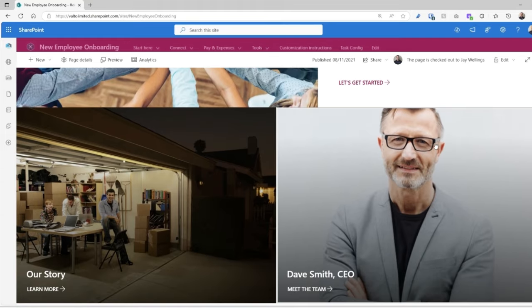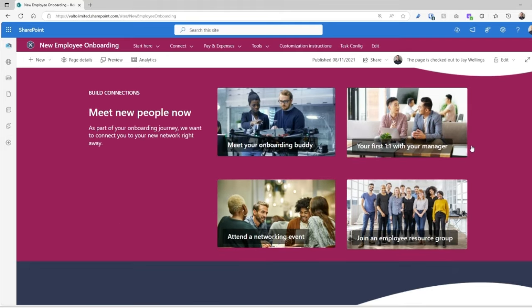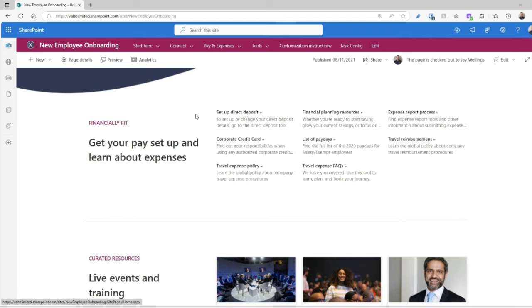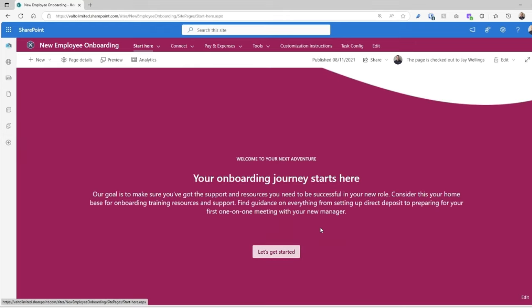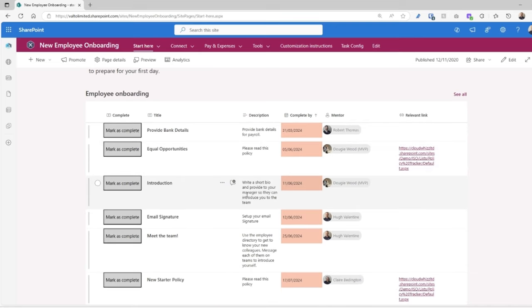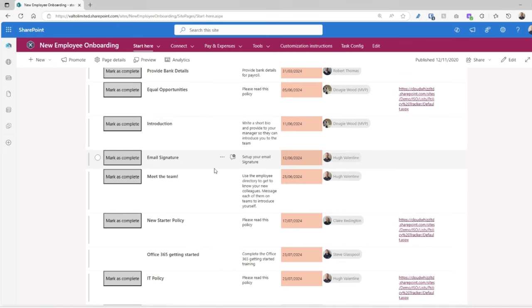You can see the story, they can see a message from the CEO, they've got useful information around one-to-ones. Further down, we can also see we've got some critical information like travel expenses and how to get paid. We've also got a number of videos. And then finally, which is the key, we also give a number of tasks to every new starter. So it's things like provide the bank details, look at equal opportunities, provide introductions, email signatures.